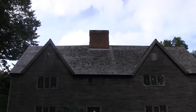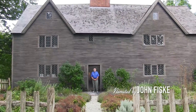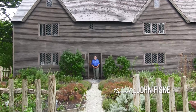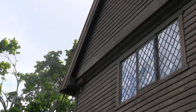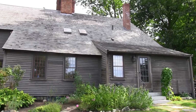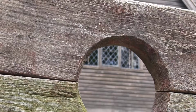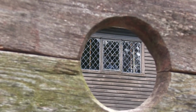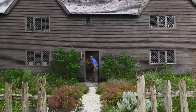I'm standing in front of the Whipple House in Ipswich. The Whipple House is the most important first period house in town, and that's actually saying quite a lot, because Ipswich has more first period houses than any town in the nation. The Whipple House was built by Captain John Whipple in 1677, and it's now an important part of the Ipswich Museum.